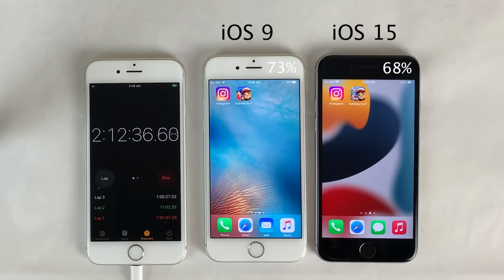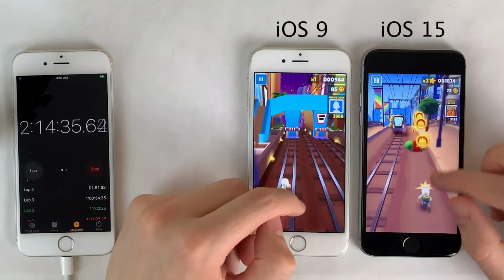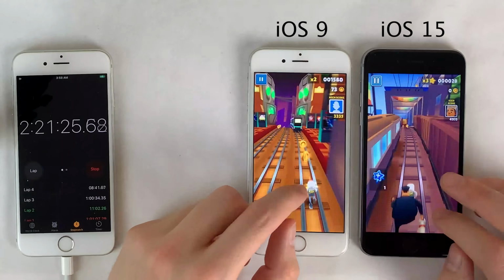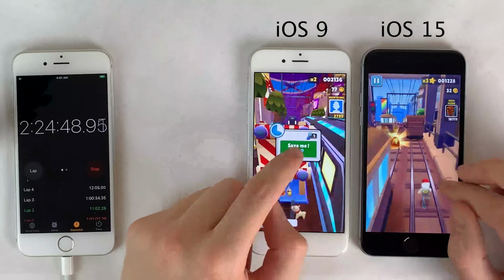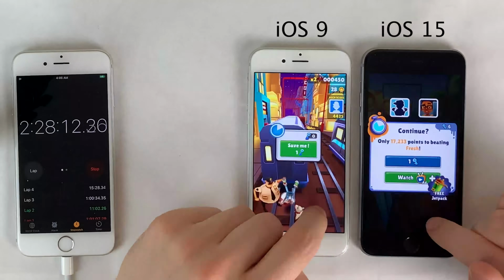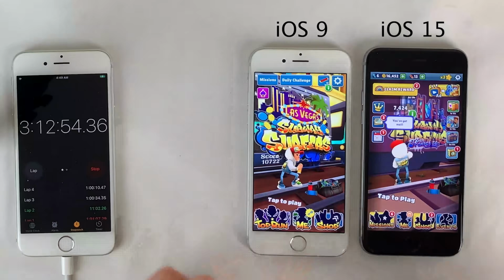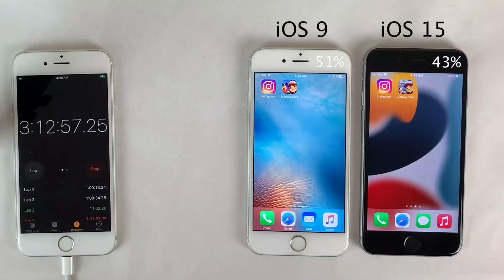Next up, we're going to head on over to Subway Surfers and we're going to play the game for 1 hour. And once again, same thing with this application. Of course, on the iOS 15 6S, it's the latest version of the app, and on the iOS 9 6S, it's the version of this application from the iOS 9 era. And after a full hour of playing Subway Surfers, iOS 9 is at 51% and iOS 15 is at 43%. So the iOS 9 6S continues to stay in the lead, but not by much really, just a few percentage points.